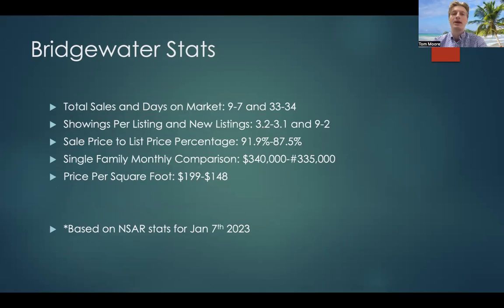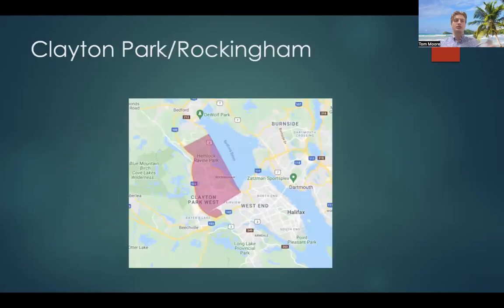The single family monthly comparison, we saw obviously a little typo there, 340,000, and it dropped by 5,000 to 335. And the price per square foot also dropped about $50 to $148 per square foot.